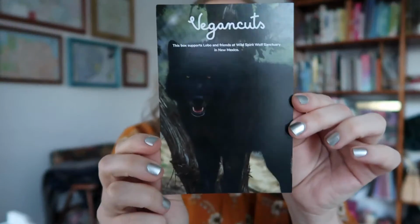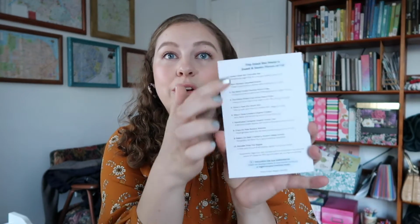So let's get looking. Here is the little card that came in the box, and it usually says what it supports. This box supports Lobo, so that's the little critter on the card, and friends at Wild Spirit Wolf Sanctuary in New Mexico. It also lists out what all the snacks are on the back, but I kind of want to just go through all of them. So let's do that.